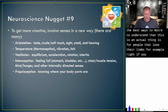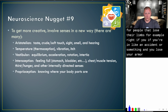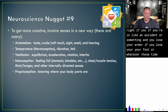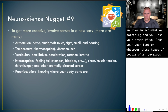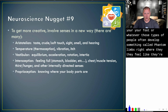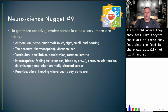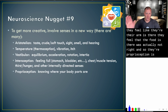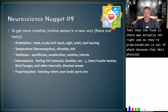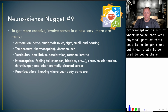If you're in an accident or something and you lose your arm, or your foot or whatever, those types of people often develop something called phantom limbs, where they feel like their arm is there, or that their foot is there, but it's actually not. Their proprioception is out of whack because that physical part of their body is no longer there, but their brain is so used to it being there, it proprioceives.